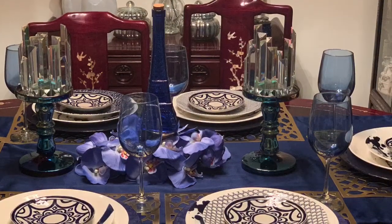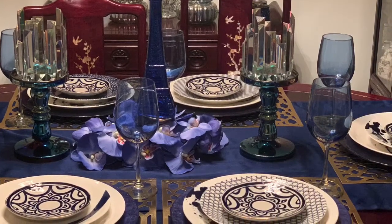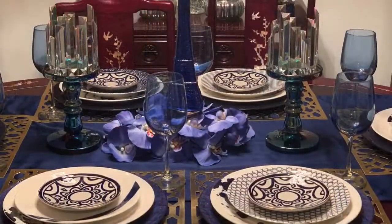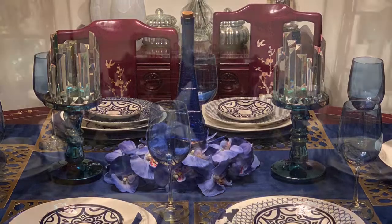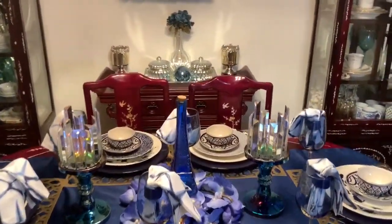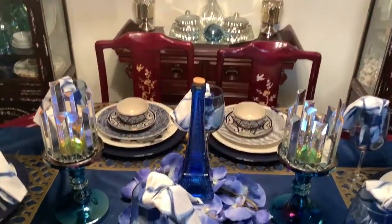The next one, I found a blue Eiffel Tower bottle, and I used that in the centerpiece, and it's on a gold glass pedestal.